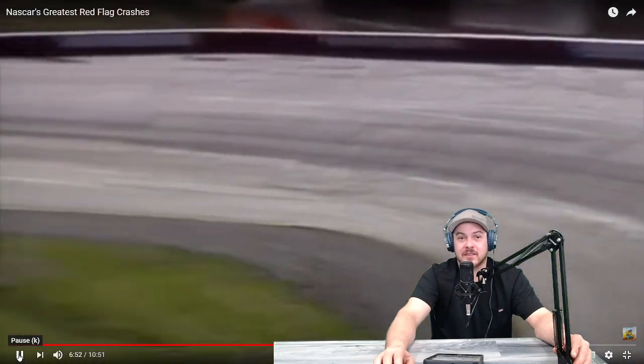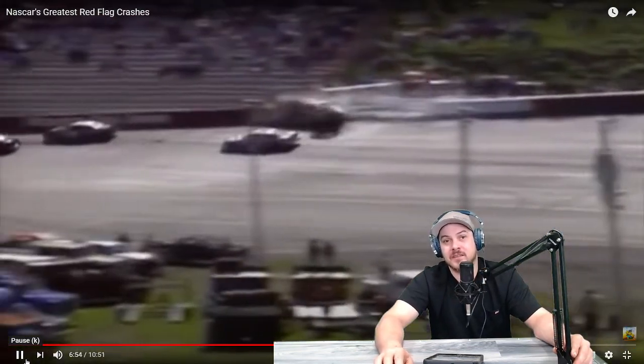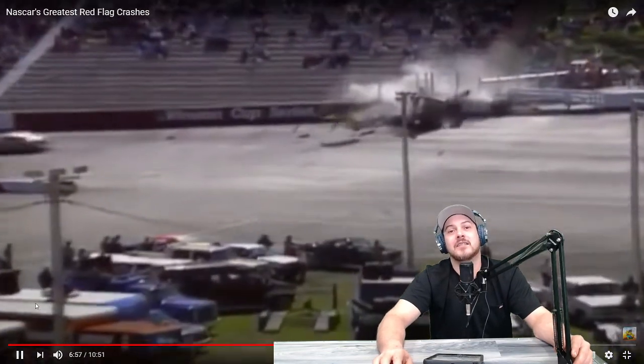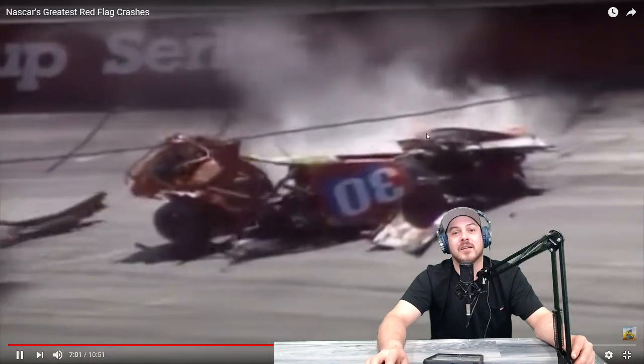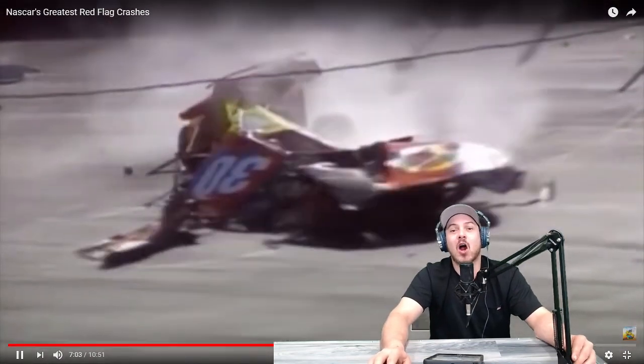Michael Waltrip's car begins to slip and slide on the outside and contacts the concrete wall nearly head-on. The car is sawed in half by that concrete barrier there. Literally one of the most spectacular and violent crashes.